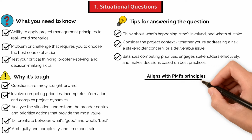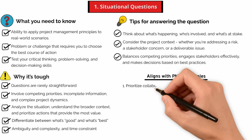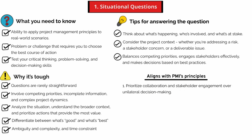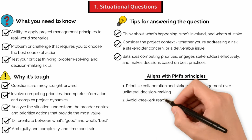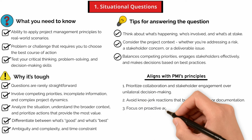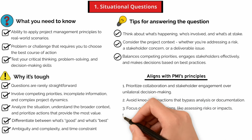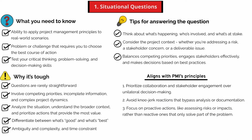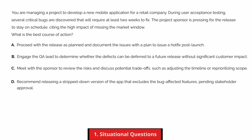Typically, you'll want to: 1. Prioritize collaboration and stakeholder engagement over unilateral decision-making. 2. Avoid knee-jerk reactions that bypass analysis or documentation. 3. Focus on proactive actions, like assessing risks or impacts, rather than reactive ones that only solve part of the problem. Let's look at a scenario question together.